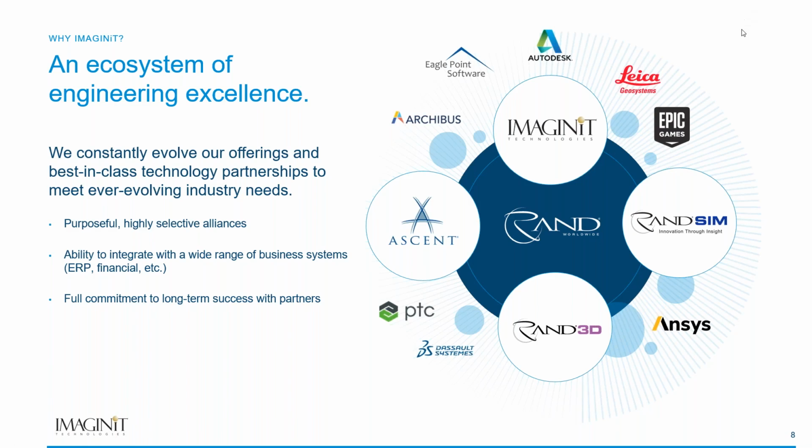There's also a breadth of IMAGINiT sister companies that we work with and partner with on specific projects. IMAGINiT is the Autodesk reseller and Autodesk services arm of the RAND organization. Ascent does all the publishing of Autodesk training content primarily. RAND 3D does PTC and Dassault training. RAND Sim does training and services around the ANSYS platform for simulation services.